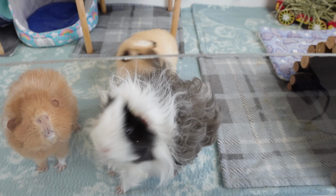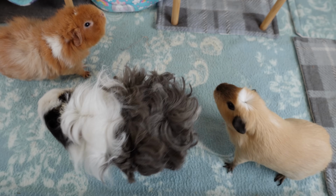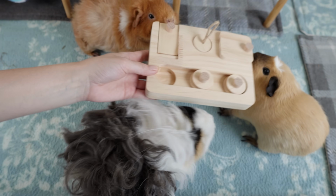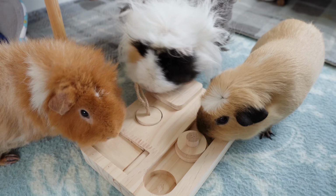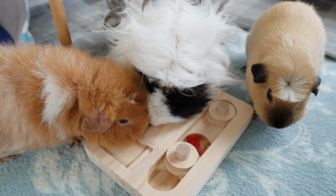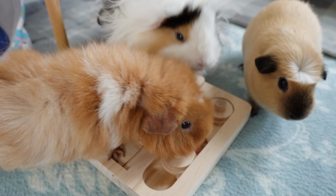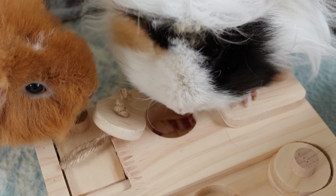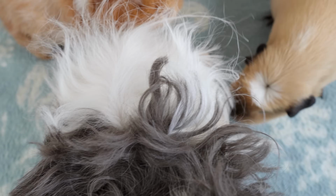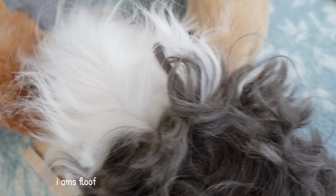Honestly, anyone would think I never feed you. Would you like to look? Yes, we put it down here in the middle on top of Nacho's head. Callie's got one. And Nacho got the middle one. Well done. Nacho's tactic is to just cover up the whole thing with all of his fluff.